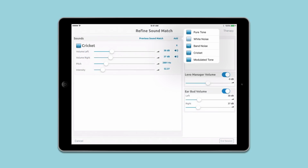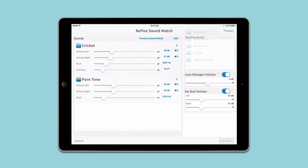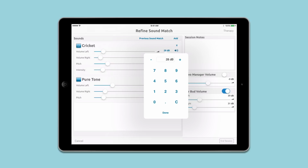Additional sounds can be added to make one sound more predominant than the other, balance sounds, or have a single sound in either ear. The sounds can be further fine-tuned to identify the pitch and intensity.